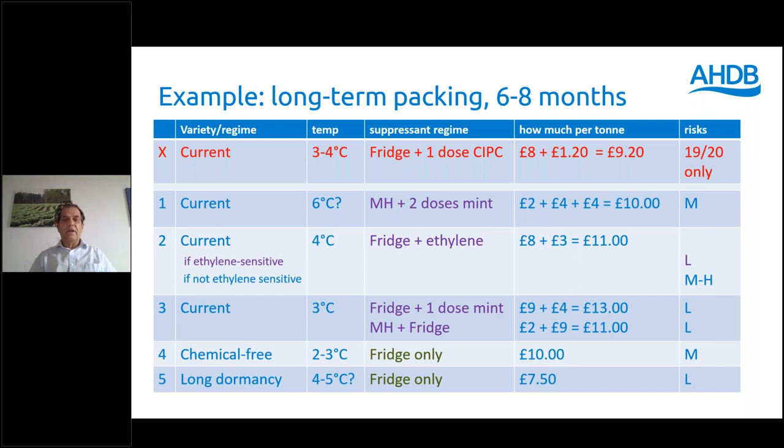And then further down the page, I've illustrated some regimes using colder temperatures, maybe using a bit of maleic hydrazide or a dose of mint, or even chemical free, which I know a lot of you will be running, perhaps 2 to 3 degrees fridge only. And there is no reason why that obviously can't continue. Perhaps a better long-term option is for those long dormancy varieties that Glyn was touching on, to allow us to store a little bit warmer, 4 or 5 degrees, where we have a lower risk of problems such as acrylamide, and we're also looking at some lower costs. So a number of different options there to consider and think about going forward.